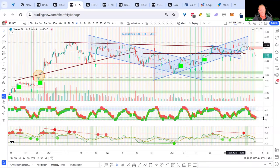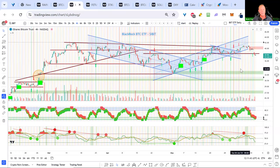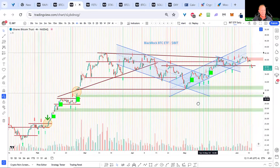We could see a bit of a rally here, but it's not good that we're down below this prior support level. So this is looking bearish here for the IBIT as a whole, and certainly we're seeing that in the price of Bitcoin as well. Anyway, we'll come back to this. But again, I would use this BlackRock IBIT as a surrogate and a kind of early warning system of what Bitcoin is likely doing.